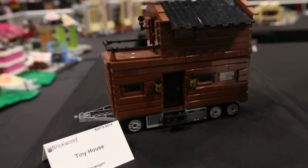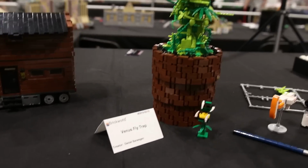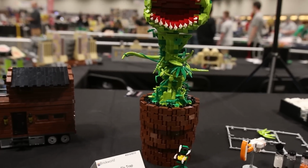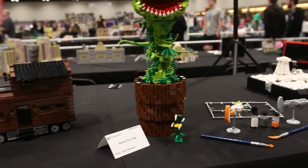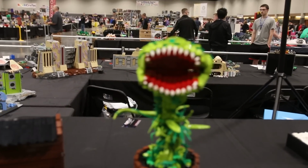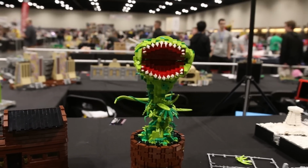He tried really hard last year to get people to vote for it, and no one cared, unfortunately. So if you wanted to see that as a LEGO Ideas set, I don't know what to tell you. The next thing is Daniel's Venus flytrap, which he built in like a day because he was bored. He's just such a baller about it. And now it is going to the Lego house.